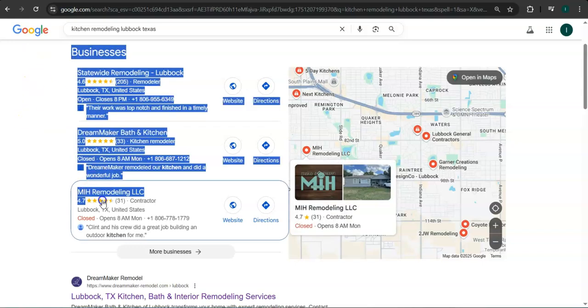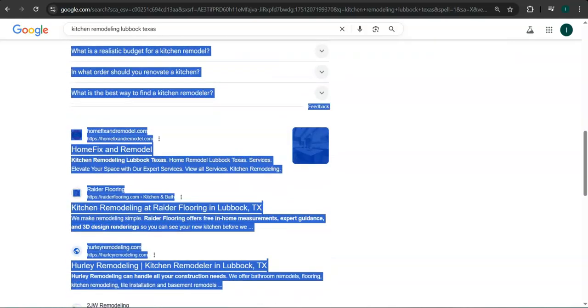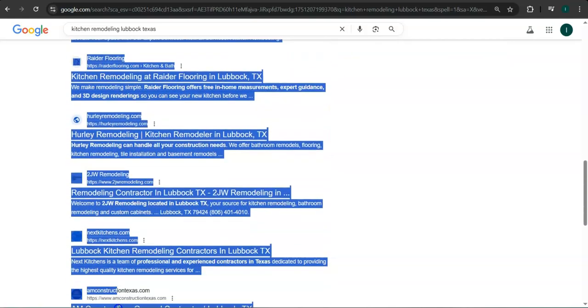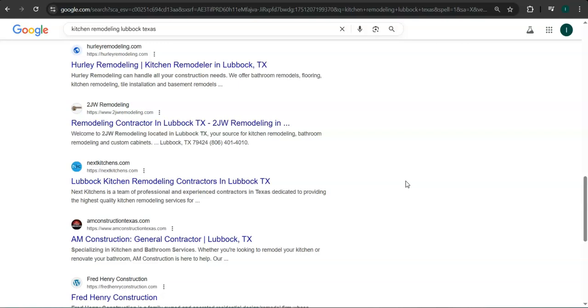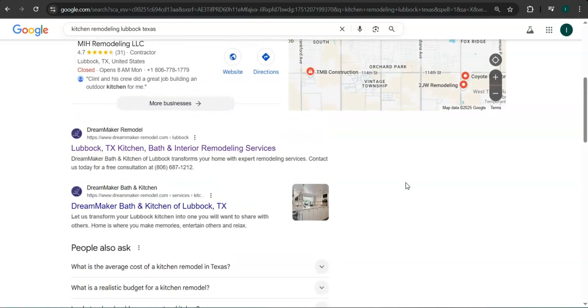And sometimes clients would tend to skip this area and just go straight here. So this area right here is called the organics or organic searches, and you also want to be listed in the top 5 of the organics so that the most amount of people will find you. And this is the reason why we chose Dreammaker, since they're the top result for the organics.